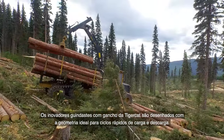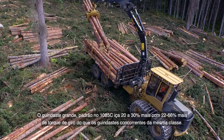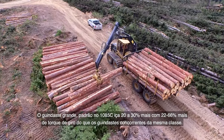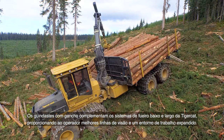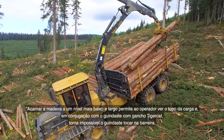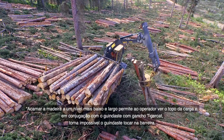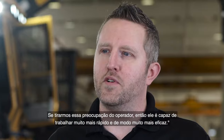Tigercat's innovative hooked cranes are designed with optimal geometry for quick loading and unloading cycles. The larger crane, standard on the 1085C, lifts 20 to 30% more, with 22 to 26% more slew torque than competing class cranes. The hooked cranes complement Tigercat's low-wide bunk systems, providing the operators with better sight lines and an increased working envelope. Bunking the wood low and wide allows the operator to see the top of the load, and then in conjunction with the Tigercat hook crane, it makes it impossible to contact the crane on the gate. So if you take that worry away from the operator, they're able to work much faster and much more efficiently.